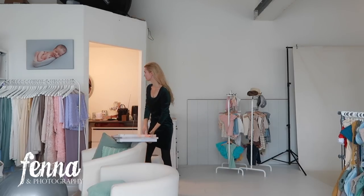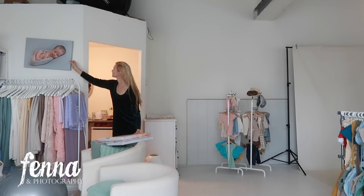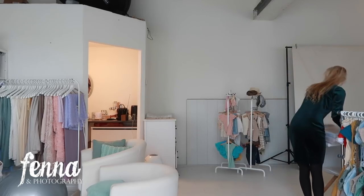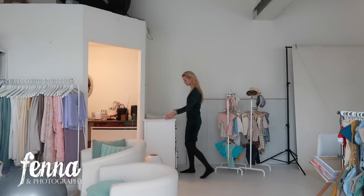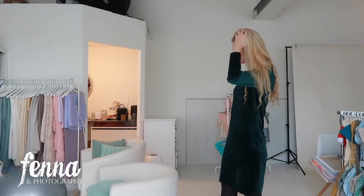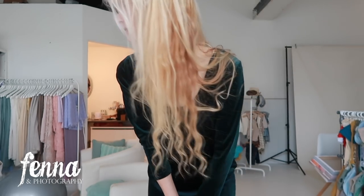Bye bye, studio. Okay. Things I'm going to keep, I'm going to put on one side, and then things I'm going to throw out on the other side. Where to start, where to start? I should probably get some boxes here to actually put my stuff in, and I don't have any.